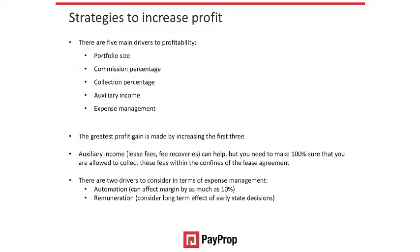However, you can only charge these fees if they are in the lease and if they're legal. So be very careful when you start adding on auxiliary fees. You cannot go home today and say, this crazy guy said I can charge extra fees, and I'm just going to charge it when the tenant leaves. If it's not in the lease, the tenant hasn't agreed to it, and the fees aren't legal, you can't charge them. And then we get to the last part, which is expense management.